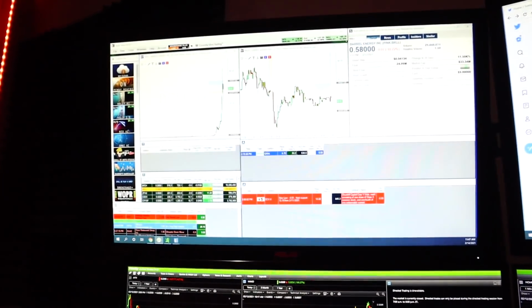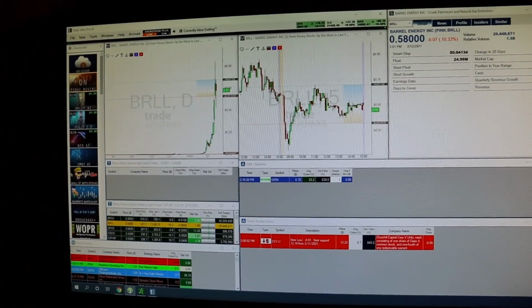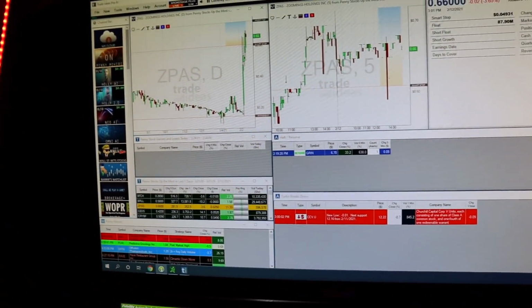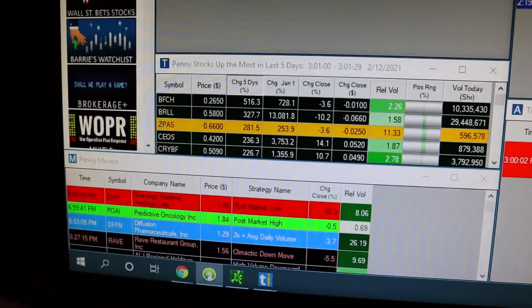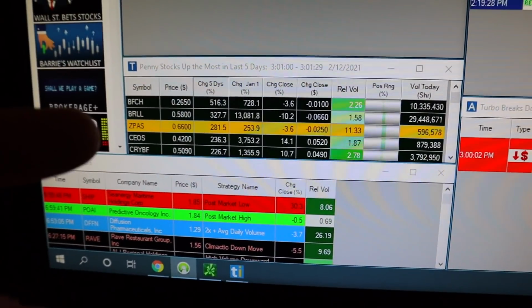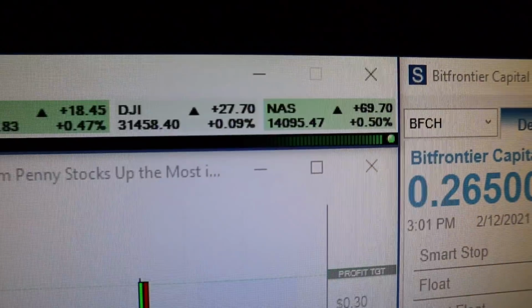So up here on this top screen, I have trade ideas, and for those of you guys who do not know what that is, it is pretty much the best scanning software that is out there. You can see here, this is the type of thing that you use this for typically. So this is like a live alert. You can see it's delayed by 38 milliseconds. This means it's live.